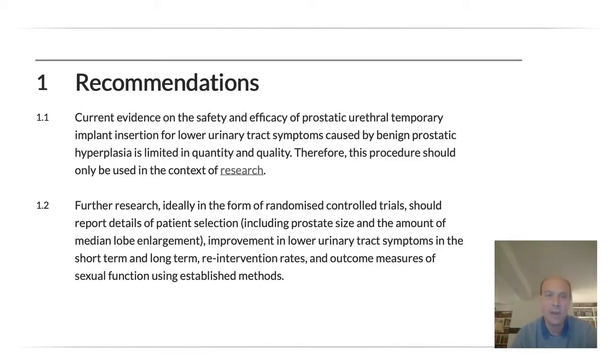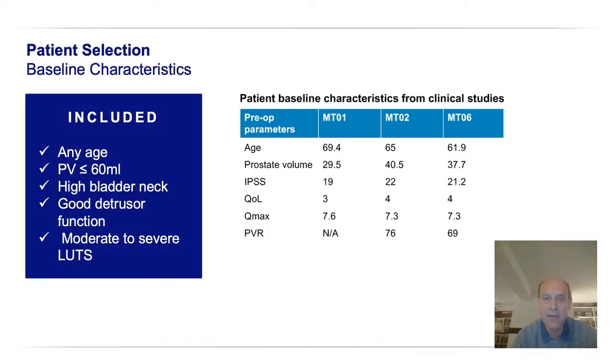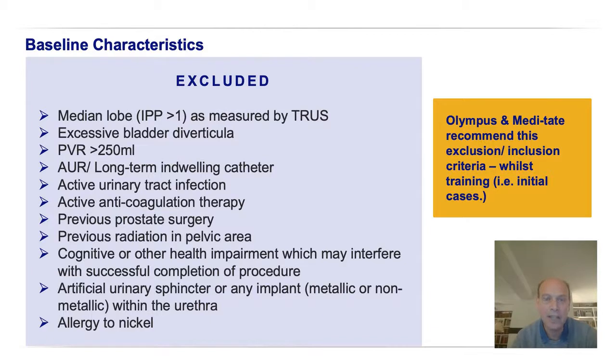Roll on then to 2020, what data do we have available regarding the outcomes of ITIND in the treatment of symptomatic BPH? There are three main studies that have now been published in peer-reviewed journals. You can see that the patients included in those studies had moderate to severe symptoms, poor flow rate suggestive of bladder outlet obstruction, but also relatively small prostates with volumes largely less than 40 mils on average. Exclusion criteria were the usual kind that one sees in BPH studies, but note that median lobes with an IPP of greater than 1 centimeter were also excluded.